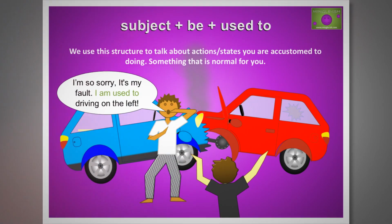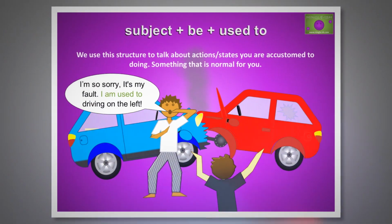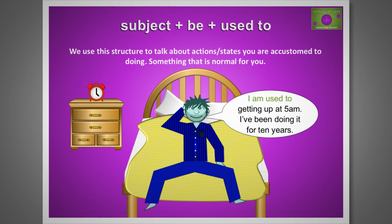We use the structure subject plus be plus used to talk about actions or states you are accustomed to doing. Something that is normal for you. For example, I'm so sorry, it's my fault. I am used to driving on the left. I am used to getting up at 5 a.m. I've been doing it for 10 years.